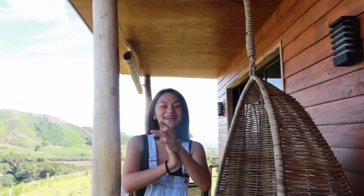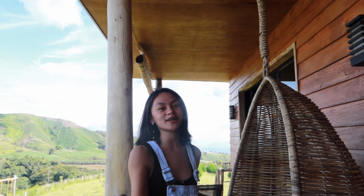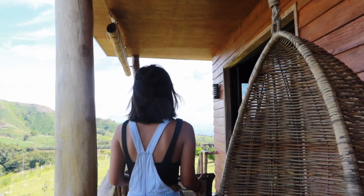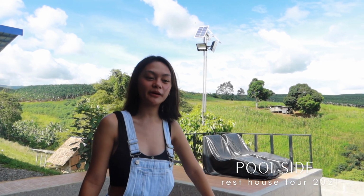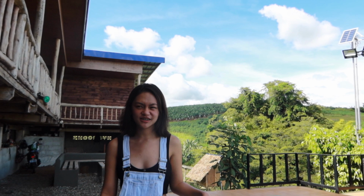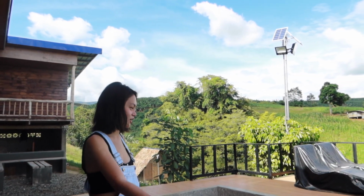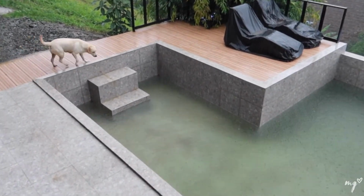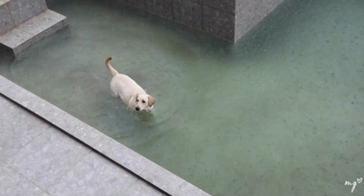Okay, so since we are done na in that part of the house, we are gonna go down to check out the other places that we actually added. So let's go. Over here, we actually have the pool na wala pang water because we're gonna find a source pa for our water, a water pump or something. It's actually empty pa but we had it cleaned yesterday because si Nugget sige og swimming here. So this is the pool.